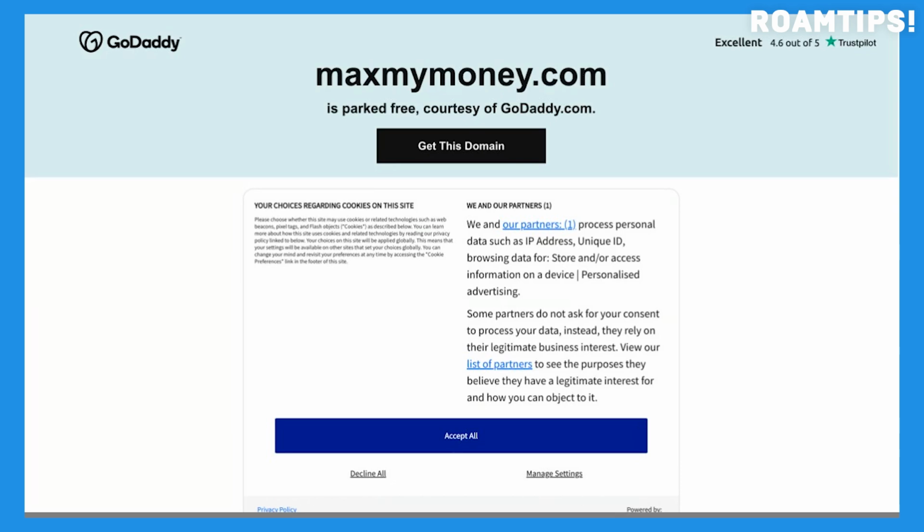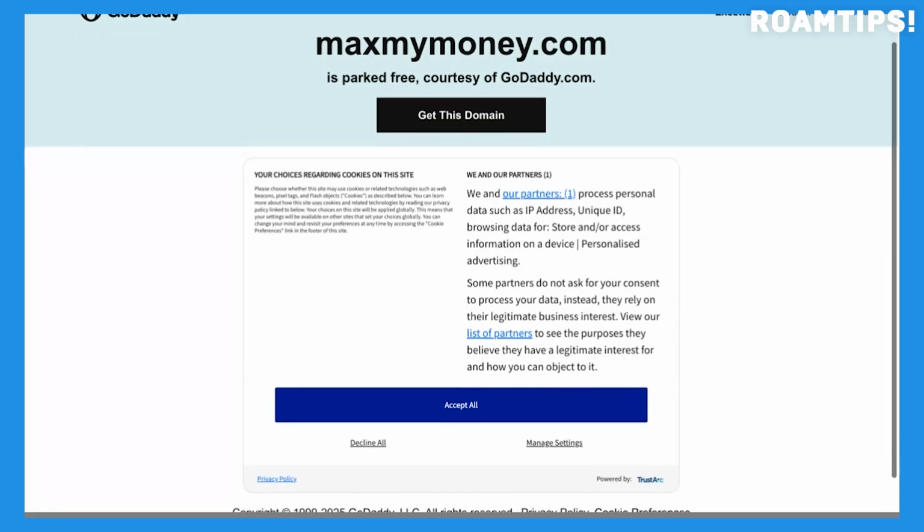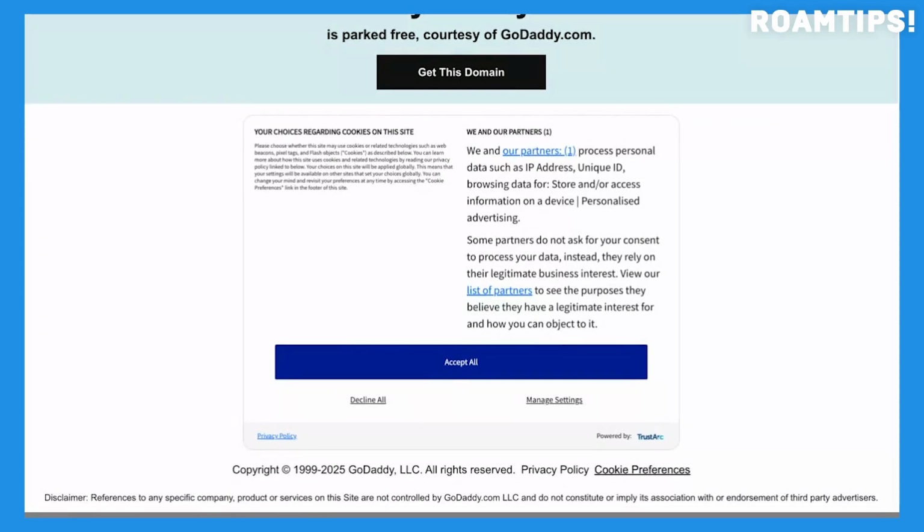While the specific services and features offered by MaxMyMoney.com might evolve, the core focus appears to remain consistent, providing individuals with the knowledge and resources they need to improve their financial well-being. This likely includes articles, guides, and potentially even interactive tools or calculators to help you analyze your spending, plan for retirement, or compare different investment options. Navigating the website should be relatively straightforward, with clear menus and categories to guide you to the information you seek.